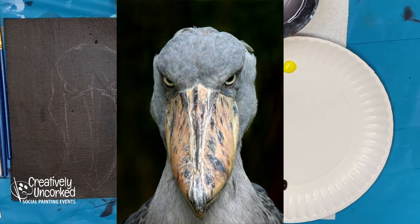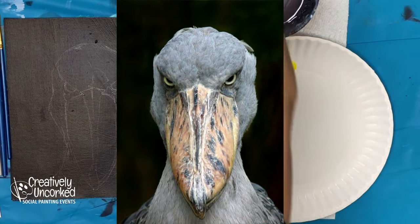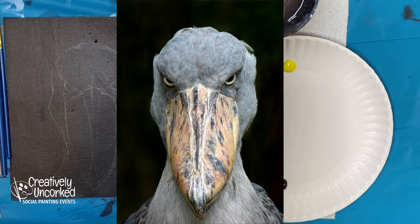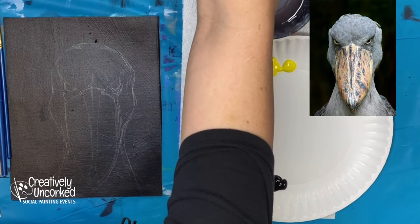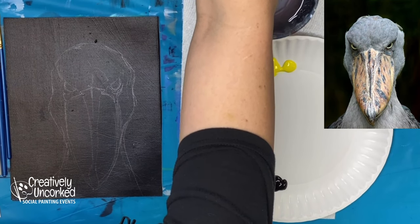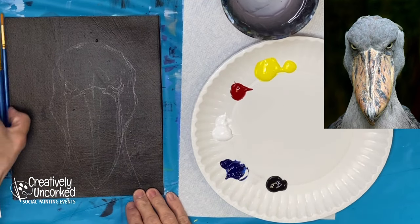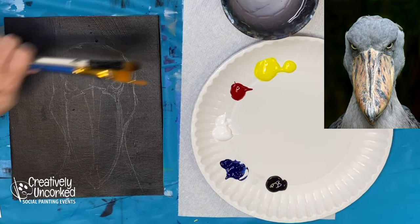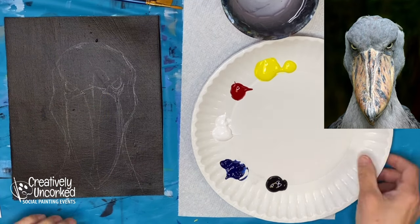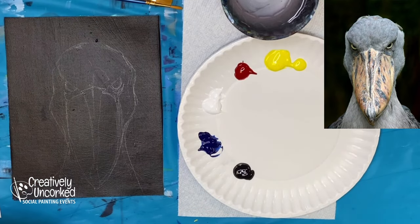All right, so while I was waiting for you guys, I decided to go ahead and sketch my canvas. So I'll get this up out of the way. Yeah, we'll leave it kind of big picture. Okay, way over there. All right, so I went ahead and sketched this just for time's sake. I've got a few different brushes I'll try to use, mostly filberts, naturally. And my basic color palette: red, yellow, blue, black and white.